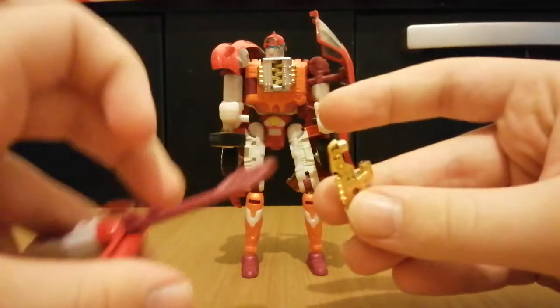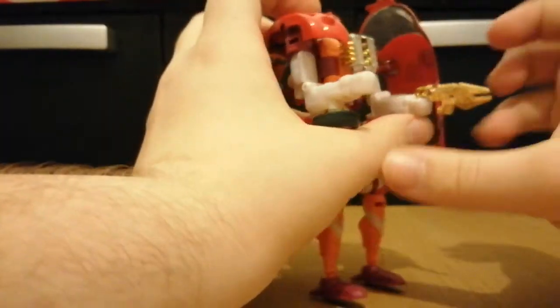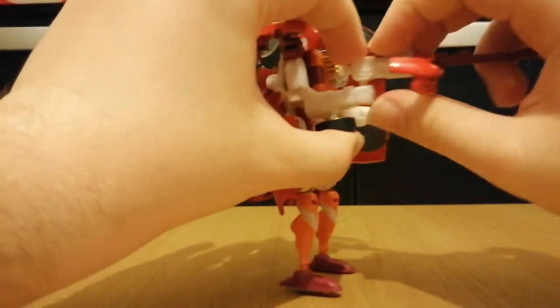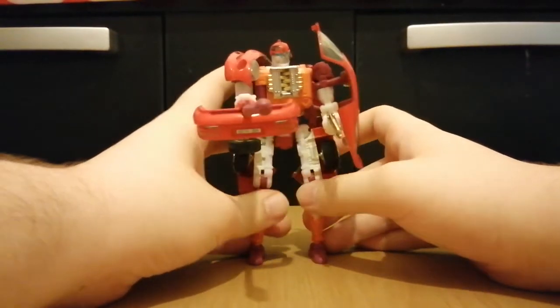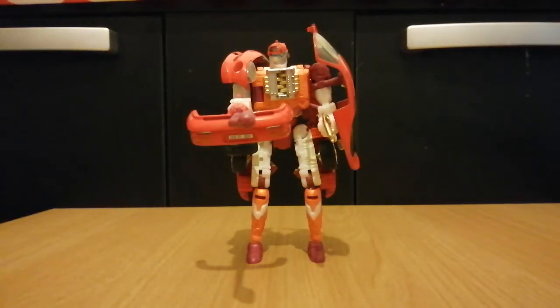Okay, now let's give him his weaponry. So I'll put this in his hand as a gun, because, well, I don't think he ever used it as a sword in the show. In fact, I don't think he ever used this in the show, or at least not that I saw. But I'm just going to use it as a gun. But, well, here he is with his weaponry. So he can shoot down Predacons, or even those recolored Combaticons if he sees them. And, well, that's pretty much all I have to say.